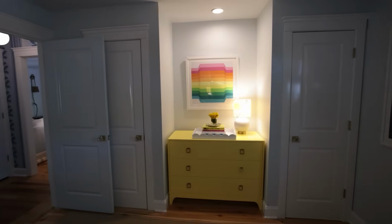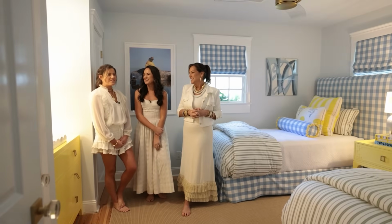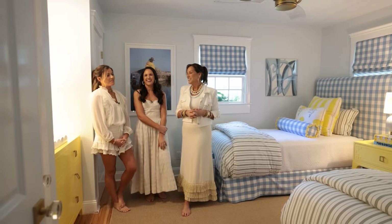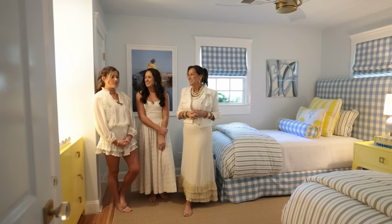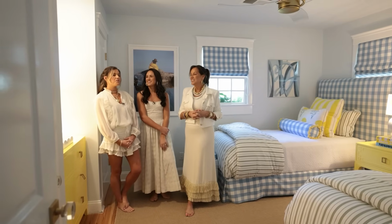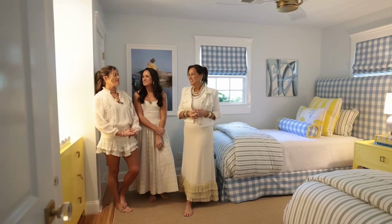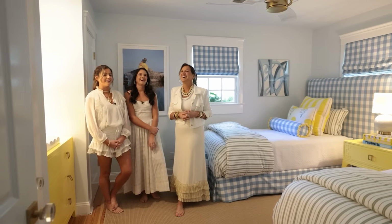All right, so welcome into Lily's room. So this is my room. I just wanted this room to feel like you're staying at your grandmother's house at the beach or something. So kind of a different twist on the old-timey, but still kind of old-timey. Like you would just have the best sleep of your life in one of these twin beds. And I did last night.